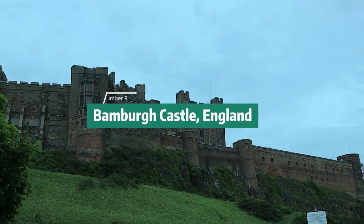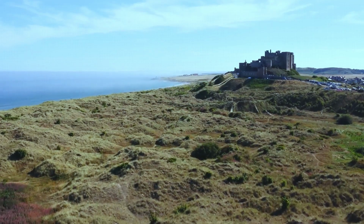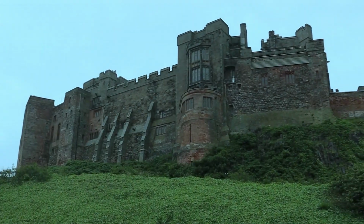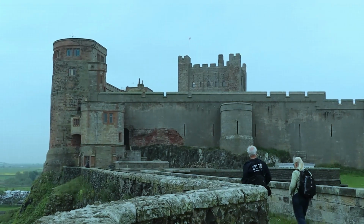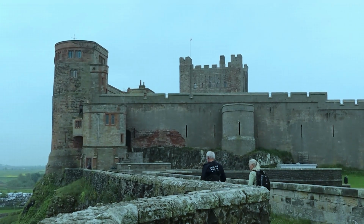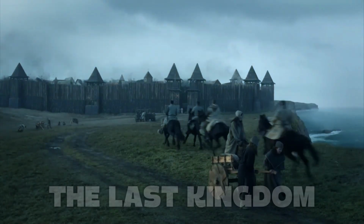Number 8. Bamburgh Castle, England. Bamburgh Castle stands weathered by centuries of storms and conflict. With a Norman keep and later additions, this fortress offers filmmakers a ready-made slice of history. Its silhouette became the face of Bamburgh in The Last Kingdom, anchoring the show's story in real-world heritage.